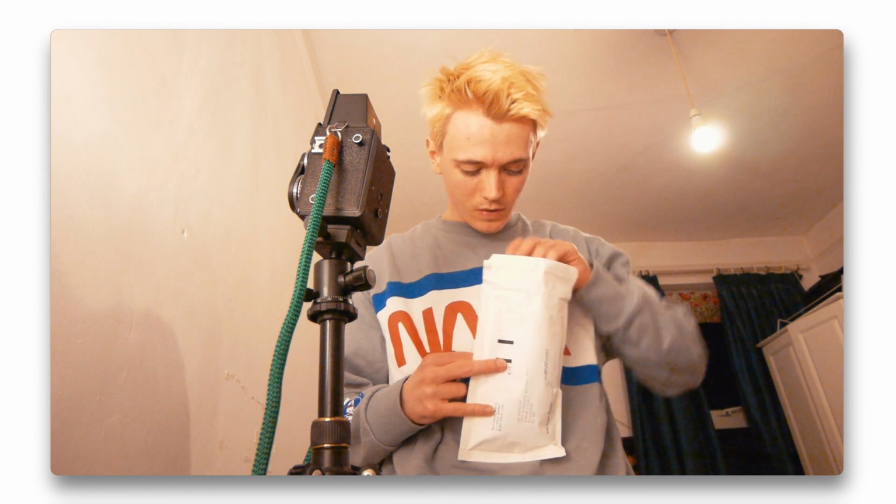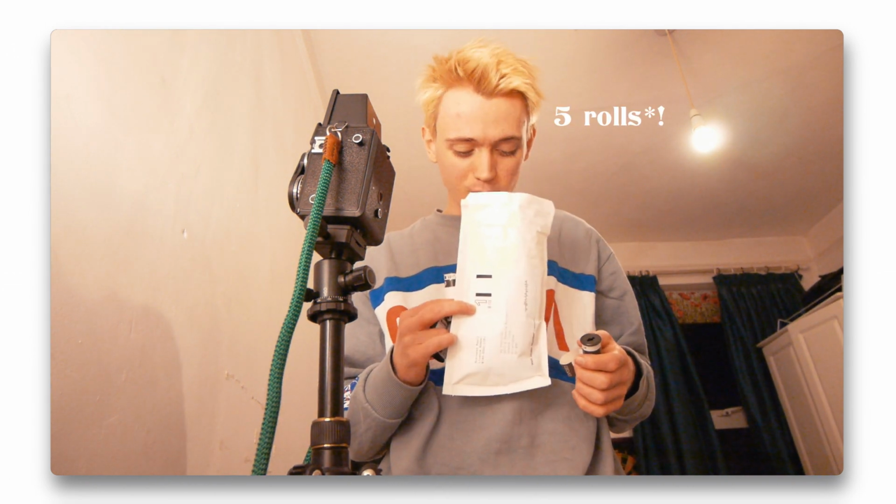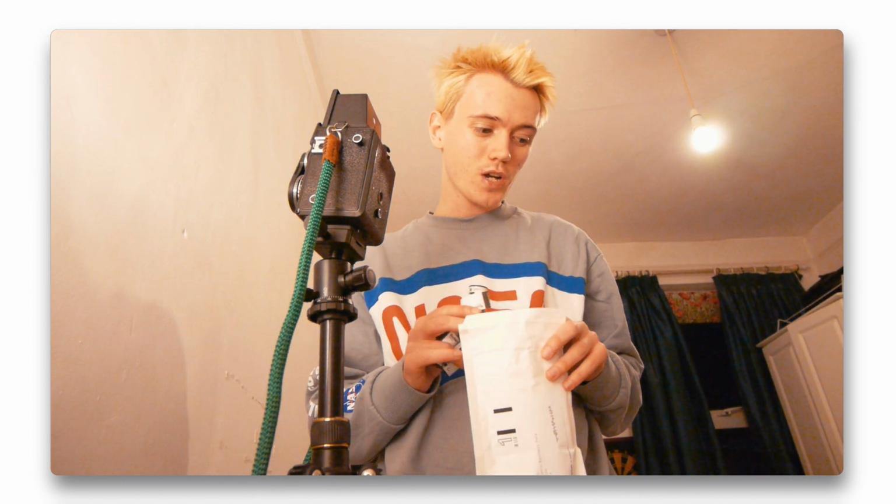So I've shot 4 rolls of 120, 1 complete roll of Portra 400. I do have another roll that I'm a quarter of the way through, which is for a video actually, but I'm going to send all of these off now. Yeah, so that's all of the images, not too many, but I did shoot 2 rolls.